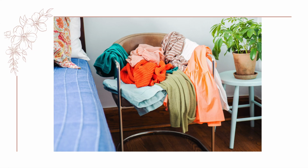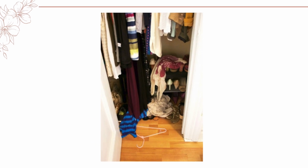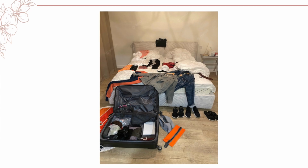Is there laundry piled on a chair, letters and stationery lying on a desk in the corner, clothes tumbling out of the wardrobe, perhaps an unpacked suitcase from your last girl's trip on the floor? Look, my goal here is not to shame you, nor is it to stress you out, but what I want to achieve is that together we want to solve a problem. And the problem is clutter.